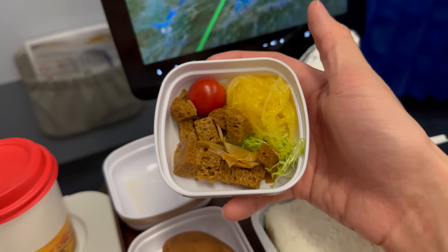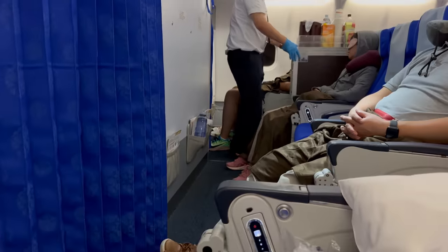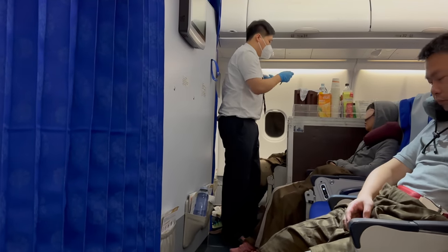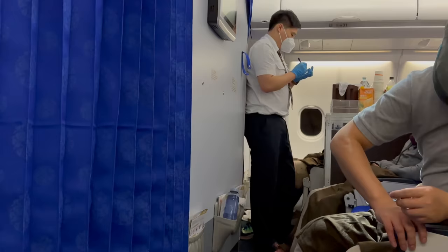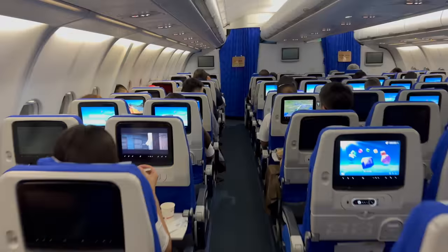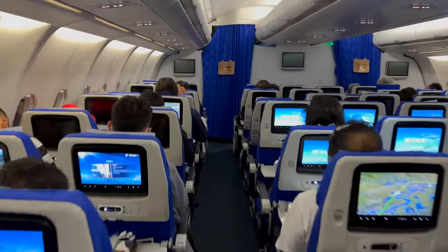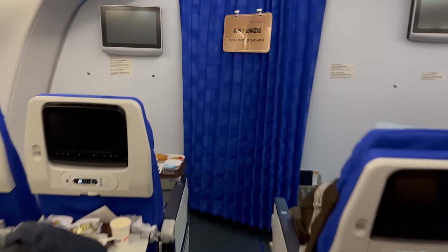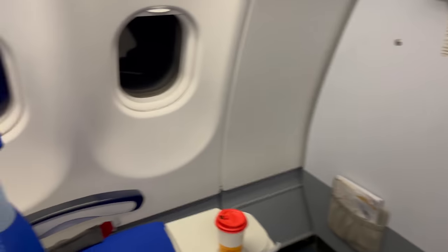Here's the salad, by the way. It's potato and lots of croutons. My main course was literally vegetables and rice, so healthy. Now the crew come to start the meal service for the rest of the passengers. A lot of people are currently sleeping. The crew will put a sticker on their seats, and it tells the passengers basically if they want to eat later, they're more than welcome to ask the cabin crew. It's a relatively full flight today, and I'm so lucky to have a spare seat next to me.